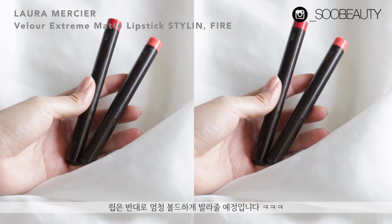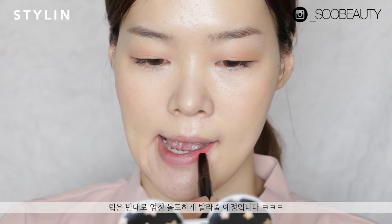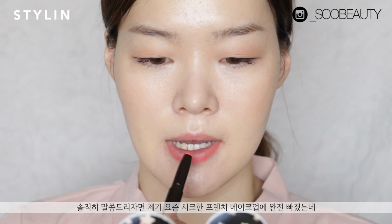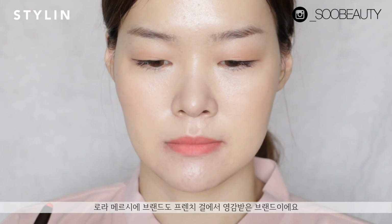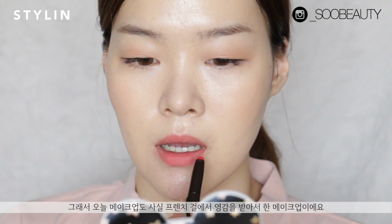contour. For the lips, I'm actually going to go for a bold color just because it's going to make my look put together. And honestly, I've just been inspired by the whole classic French girl look for this video. By the way, Laura Mercier is also a brand that is inspired by the classic French girl, so I've gotten my whole inspiration from there.